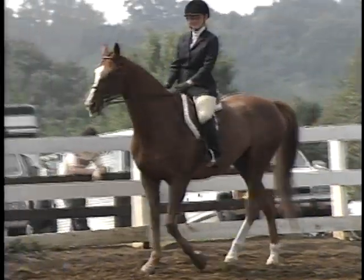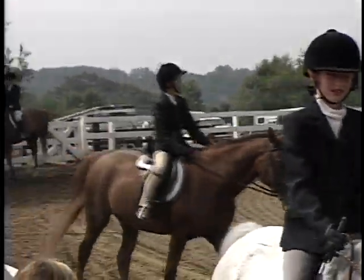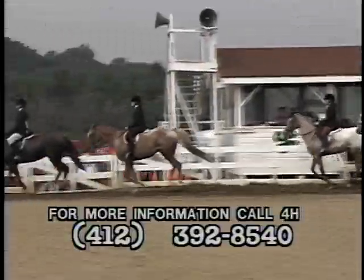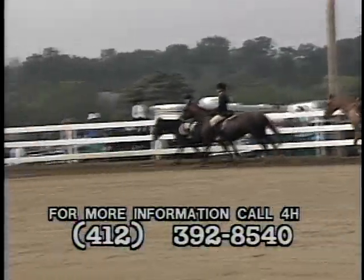If you would be interested in joining these equine enthusiasts, please contact the local 4-H office of Allegheny County by calling 392-8540. They will put you in touch with the proper organization in your area.